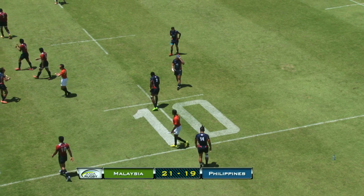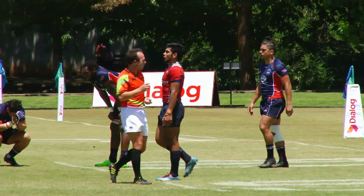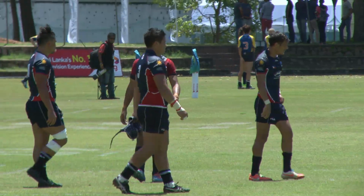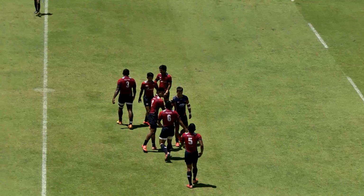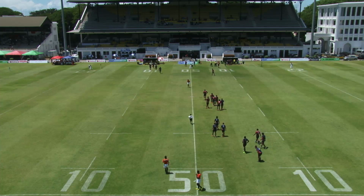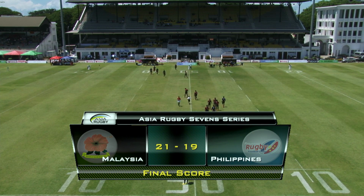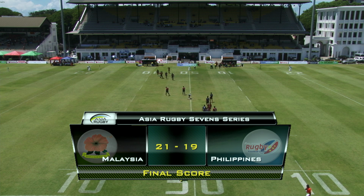We've had another mini upset here. Malaysia have stung the Philippines 21-19, led by talismanic Nakasima. And we're seeing already today three or four very tight matches and some mini upsets. All good for the draw.